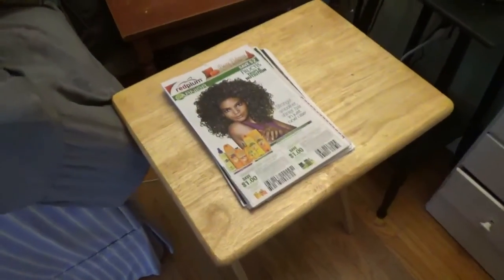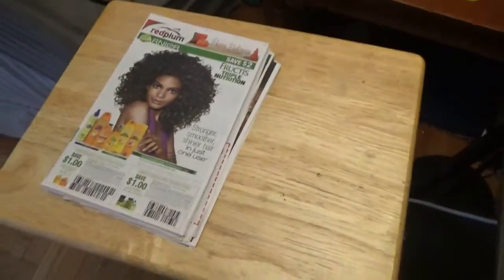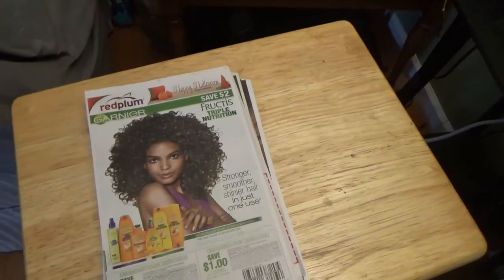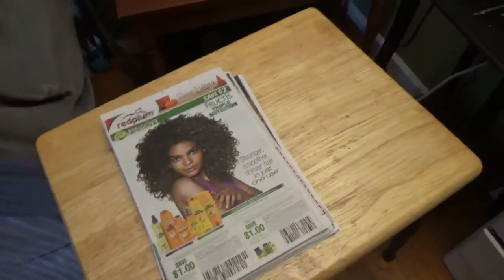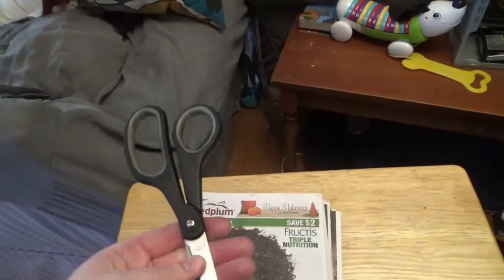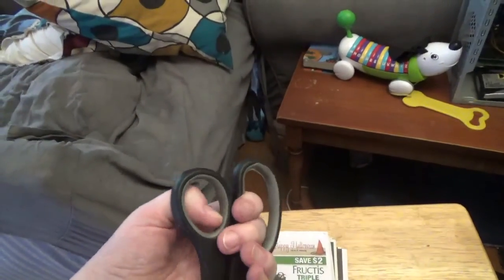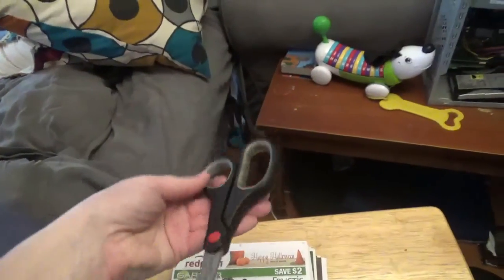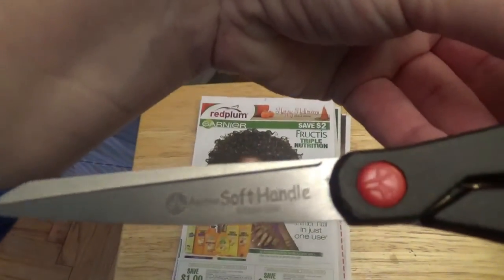Okay, so all my coupons are sorted, and I've got them all stacked up here. I take this little table, which is like a TV table, and I use this just for convenience. You could use a regular table, but I like having this to move around, like if I want to go be on the couch. I cut my coupons with this specific pair of scissors. The reason I like these is because there is rubber in the handle, so your fingers don't hurt. I've got a couple different pairs. This is usually my go-to out of familiarity, but it is the, what is it?